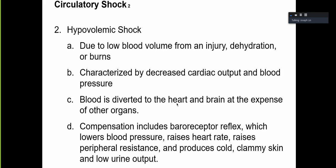And this is where, if you donate blood, there's gigantic value, right? That's why you always hear about the need for donation of blood: when you have people that go through these kinds of injuries, unfortunately car accidents and gunshot wounds, you need blood. You need to put blood in the person to get them to survive. And then what happens is that when the blood gets diverted to the heart and brain, other organs basically get shortchanged, right? They don't get the nutrients and they start dying off.